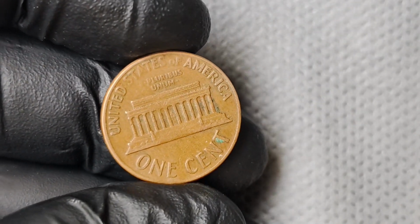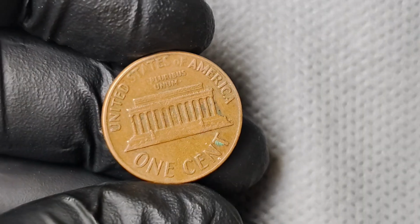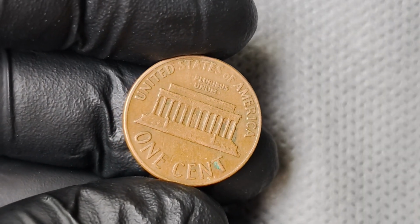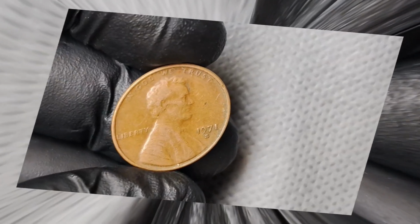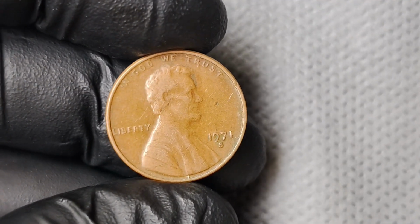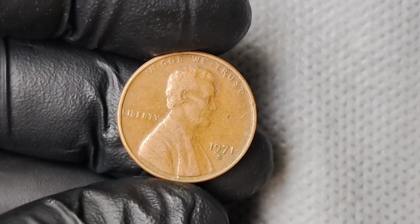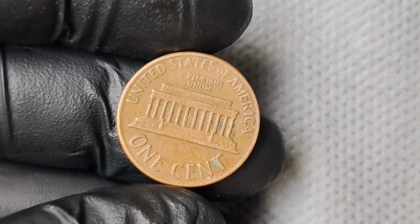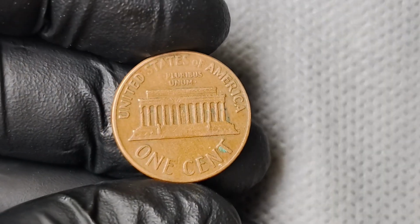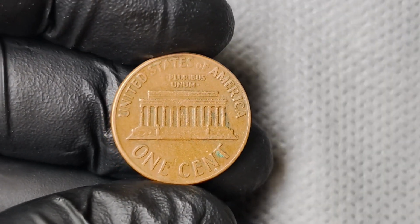Collectors were stunned when the first one hit the market. The doubling on the word Liberty and the date 1971 wasn't just slight. It was bold and unmistakable. You could see it with the naked eye. And when it sold, it didn't go for a few hundred or even a few thousand dollars. It soared into the six-figure range, eventually climbing to a market value now estimated at over $1.1 million for the finest known specimen. It's not gold, it's not silver, it's copper.